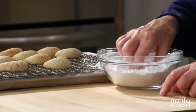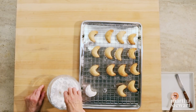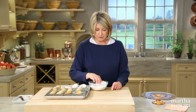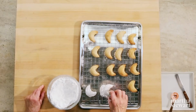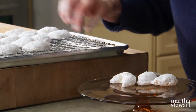So now, cool the cookies completely before you roll them in sifted confectioner's sugar. And just put them on the rack. The sugar adheres nicely to the cookie. If the cookie's hot, it gets very melted and sort of gummy, and you don't want that. The excess will fall off if you keep it on the rack. But oh, these are so nice. So now you can just arrange these for serving.